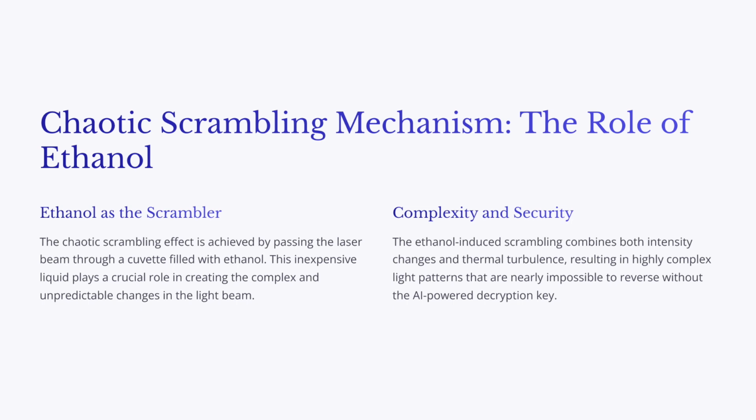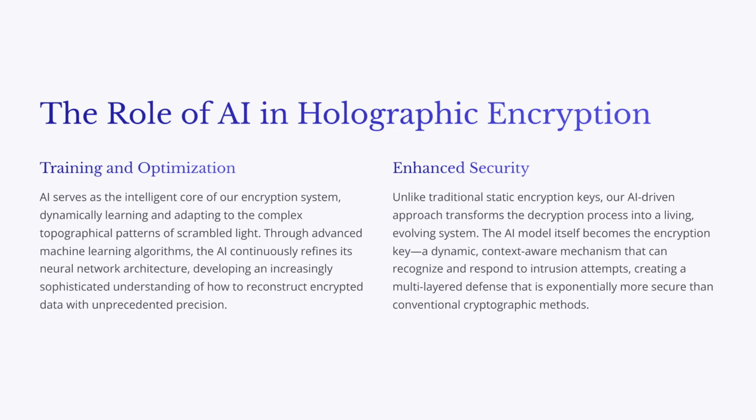And guess what the key is? It's that AI we were talking about. Remember that AI, the digital detective? Well, it's been trained on tons of data to be able to see these super subtle patterns in that messed up light. It's like teaching a computer to see through static and figure out what's hidden there. But here's the really mind-blowing part. The AI doesn't just recognize the patterns, it can actually reconstruct the original laser beam piece by piece until it shows the hidden data. It's like putting a puzzle back together, but this puzzle has billions of pieces.